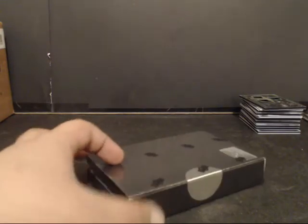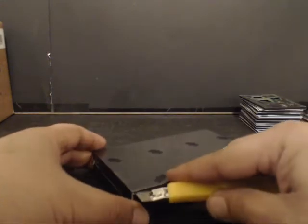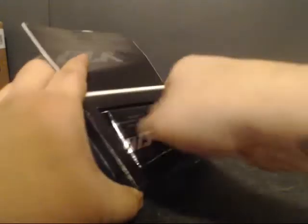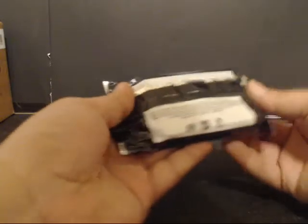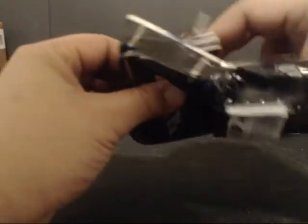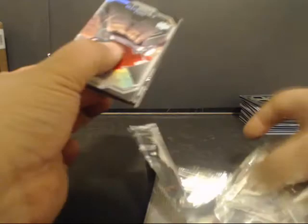All right, let's move on to the next one. This is our last pack. This pack has to be the one that's going to save it. Or else the break was nice, but we didn't get any big names, man. And that kind of sucks. We need at least one big name.